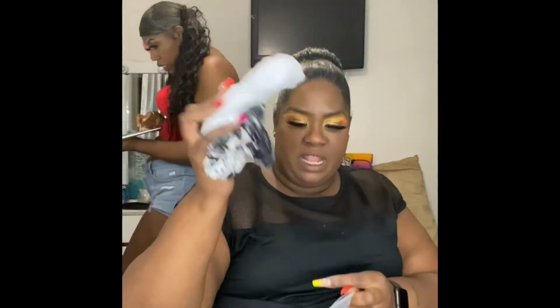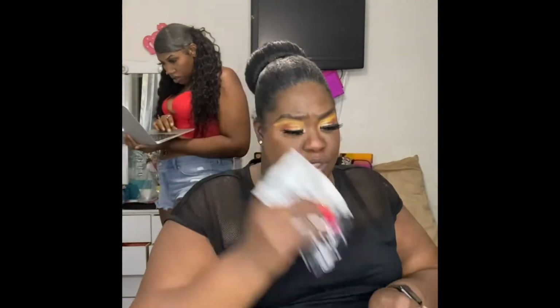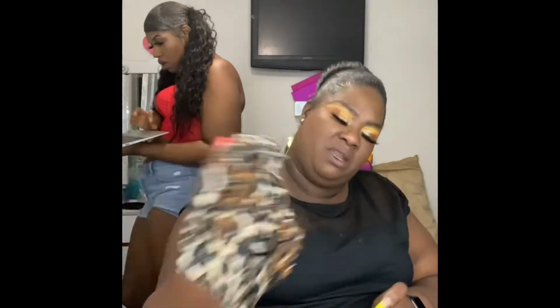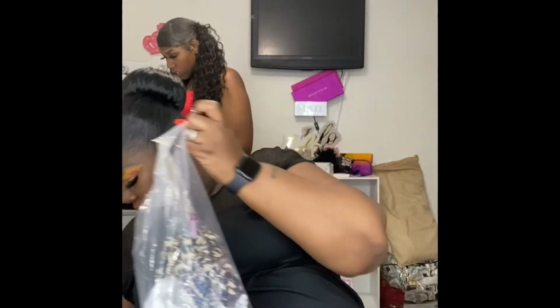So again, they gave me 3 headbands. Ones that look like this. I wear black every day, so this one's gonna come in handy. Then they gave me one that looks like this. And then they gave me one that looks like this, and I can make it work. Then they gave me the headband, the wig cap. So that's 2 wigs out of 3.